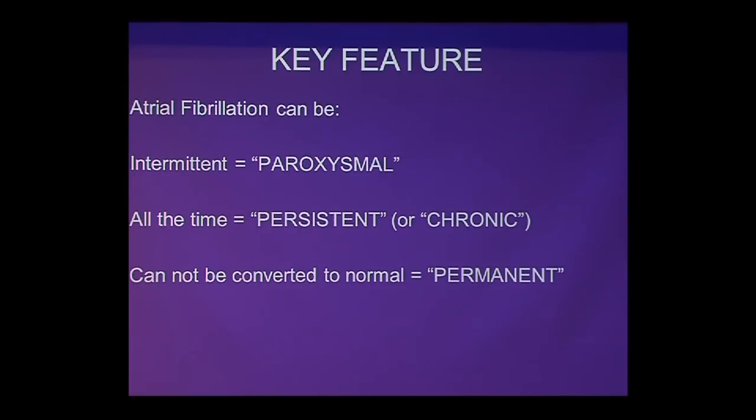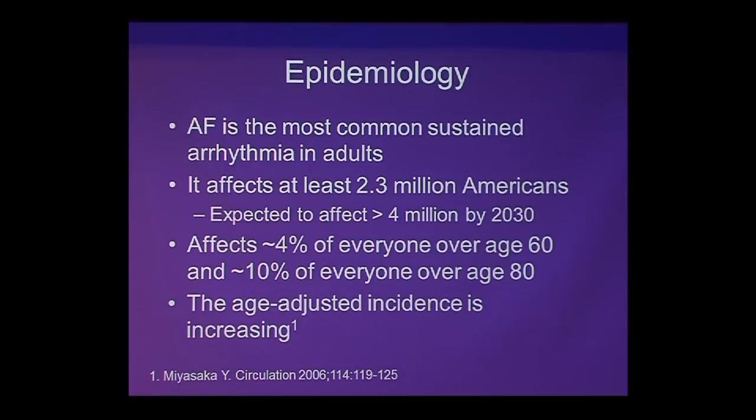It can be all the time. We call that persistent. An older term is chronic, which we often still sometimes use. And then persistent atrial fibrillation, if we cannot get that rhythm back to normal, is oftentimes referred to as permanent atrial fibrillation. So in terms of the epidemiology, it's extremely common. It's the most common sustained arrhythmia in adults, as Dr. Scheinman mentioned.